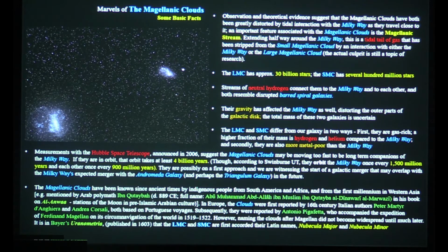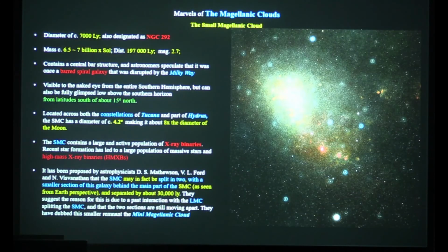In Bayer's Uranometria, the LMC and the SMC are officially called by their Latin names, Nubecula Major and Minor. Rich, yes, how could the Arab chap see them from there? I would say a couple of things would argue that. Precession, I would say, certainly, because even the Southern Cross was visible, I think, in ancient times. Because of precession, the sky was completely different. So some of these things were visible there, but disappeared again, of course, over the millennia. In fact, aren't our star maps out of date every 50 years or so anyway, because of precession? We have to keep updating them every 50 years or so. Remember Norton's Star Atlas, Epoch 1950, Epoch 2000? They used to update every 50 years because there's quite a significant change over 50 years.